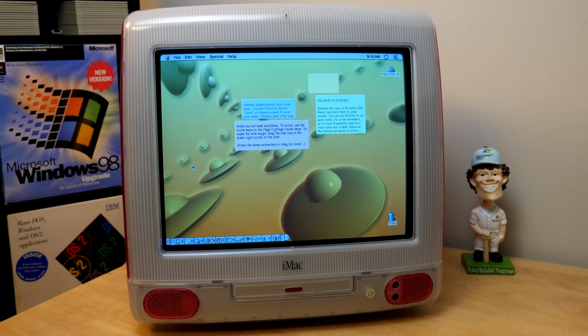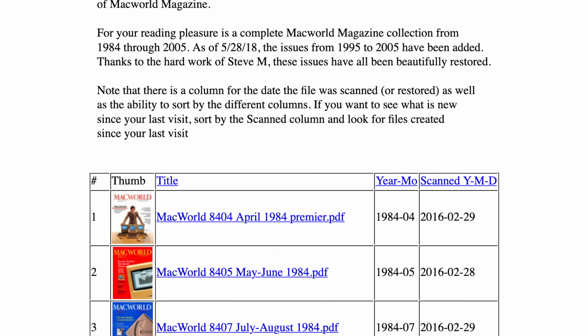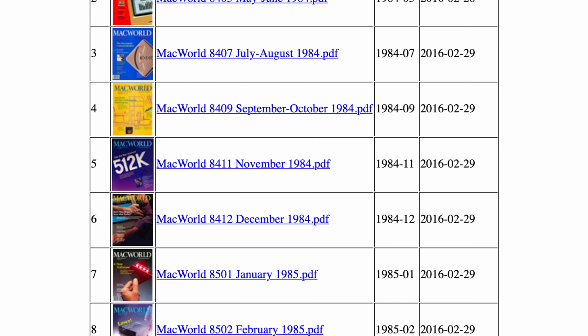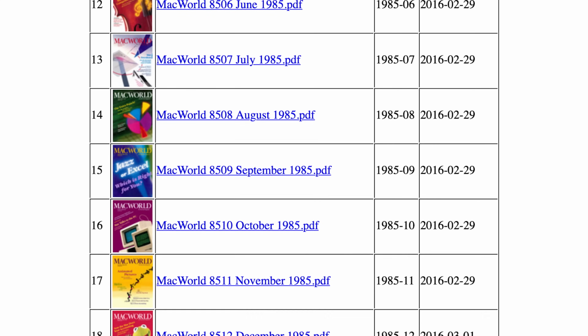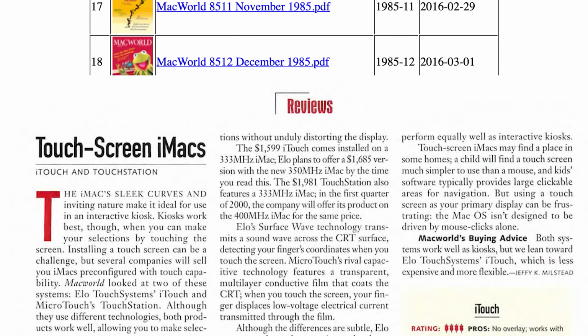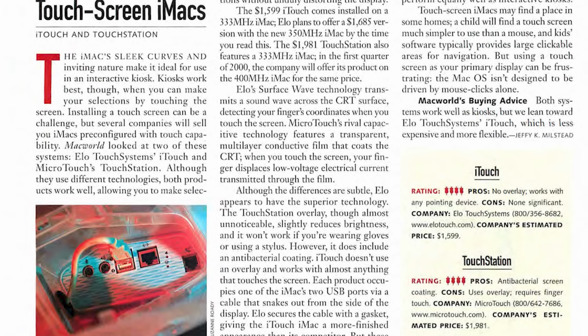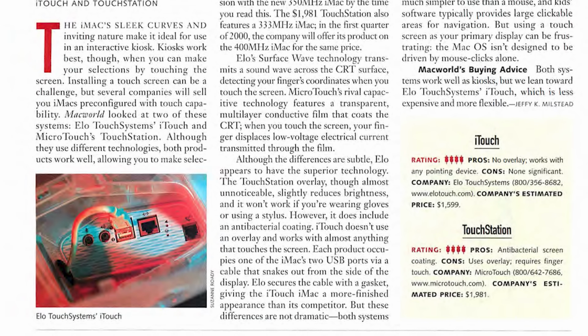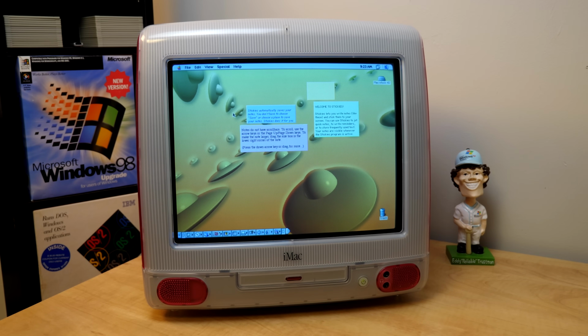Yeah, these things appear to be even more obscure than Elo's iMac, as I couldn't find a lot of information about them. Even after scouring the Internet Archive, Google Books, Google Newspapers, even VintageApple.org's incredible archive of old Mac-related magazines, I was pretty much limited to official press releases and websites. I did come across a couple of Macworld articles, but they just briefly mentioned both of these units as part of an article about touchscreen iMac kiosks, most of which contained the same info I saw in the press releases.